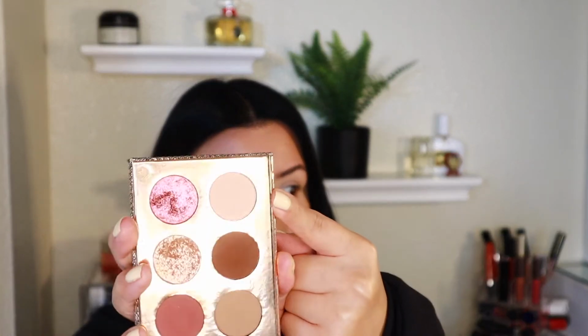Now I'm going to take this first shade right here. If the camera focuses, this first shade right here, it's a really nice bone color. So I'm going to be taking that and I'm just going to apply it to the lid and onto the crease. It's going to give a little bit of color because it's obviously a little bit darker than that concealer that we placed. It's just going to be easier to transition with the other colors that we're going to add.